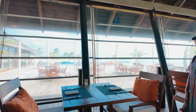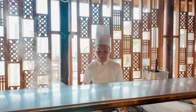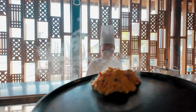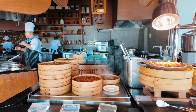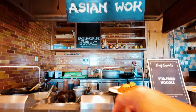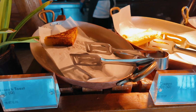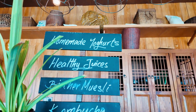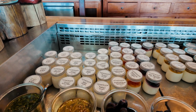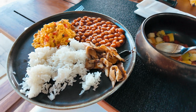We had our first breakfast at the East Market, but unfortunately our table wasn't right next to the water. During breakfast, there was an omelette stall where the chef makes perfect omelets right in front of you. You can also get noodles at the noodle stall, dim sum, cured meats, and all your usual continental breakfast foods like pancakes, French toast, and even crepes. Those who prefer a lighter breakfast have some healthy options too. I had a sumptuous breakfast with a refreshing iced coffee.